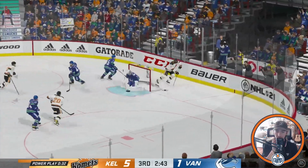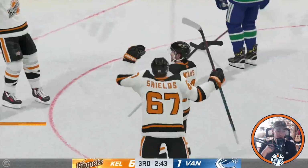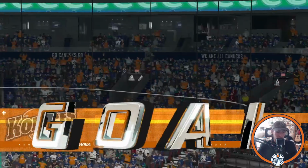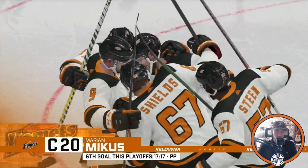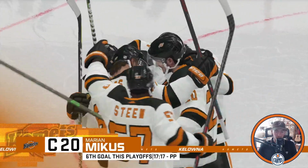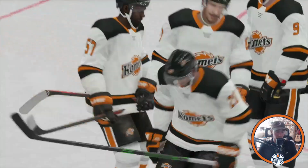Now Steen picks it up. Pass in front. Mikas does convert. And a 6-1 game now, as the Komets are all over the Canucks tonight in Game 7. 6 goals in the playoffs now for Marian Mikas, and the power play does go through there, but man, that was just a nice setup by Steen.